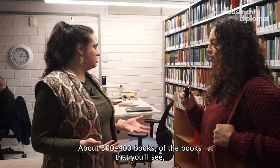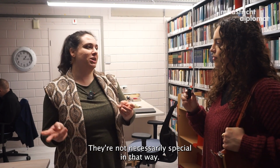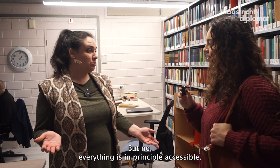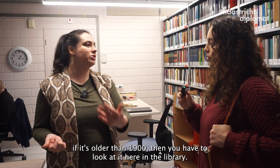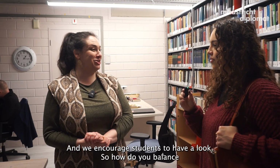Some of the books that you'll see, especially a lot that you see right here, are not actually that old. They're not necessarily special in that way, but they came with a collection, and so they're part of the closed stack. But no, everything is in principle accessible. If it's older than 1900, then you have to look at it here in the library. You can't take it home with you. But otherwise, yeah, everything is open, and we encourage students to have a look.